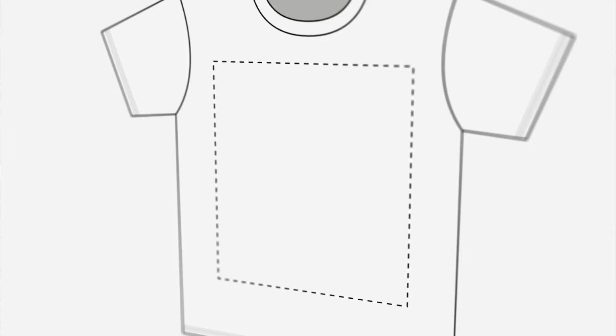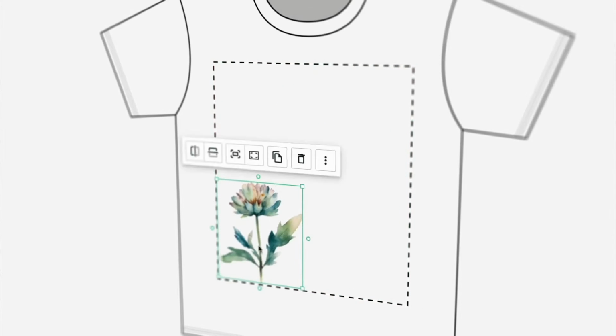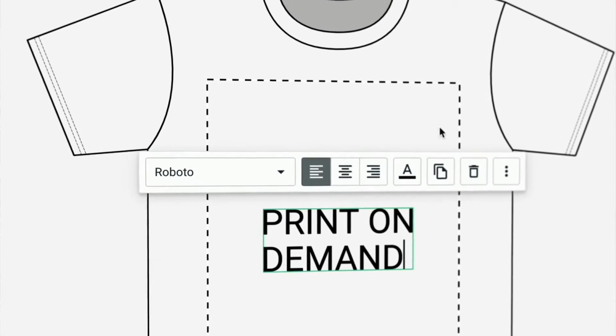The second one, which is really important as well, is once you find those products, you need to be able to create the designs that are going to go on the print-on-demand products. So that's the 2 things that you must have if you want to be successful on Etsy. So let's dig into the 3 tools that allow this to happen.